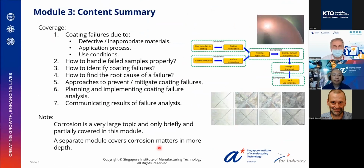Okay, so what is in module 3? Basically, the content covers coating failures due to materials, defective or inappropriate materials, failures due to application processes, and also failures due to use conditions. Now, you have a failed coating, and you want to find out something about it, so usually you do some laboratory experiments. A big question is how to handle such failed samples properly, because if they are not handled properly, the mishandling can prevent the identification of the root cause of the problems. So once you have this failed sample, the first step, of course, is to identify the coating failure.